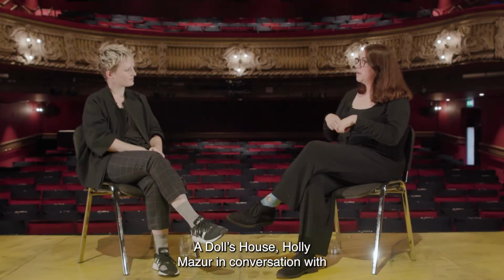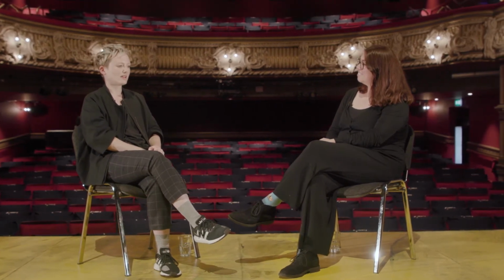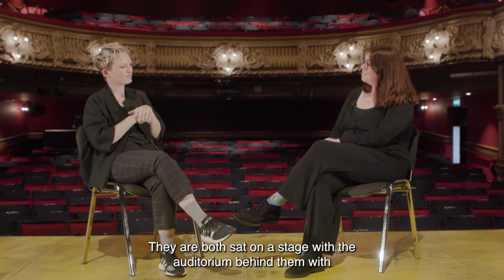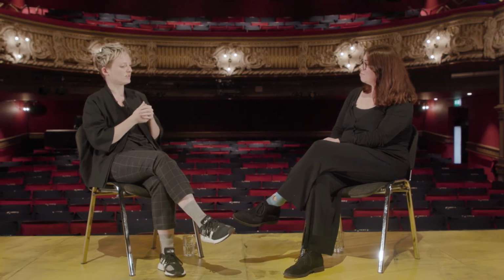A Doll's House. Holly Mazur in conversation with designer Lily Arnold. Holly is sat on a chair to the right, facing Lily on the left. They are both sat on a stage with the auditorium behind them with 3 tiers of seating.